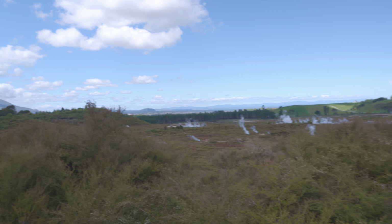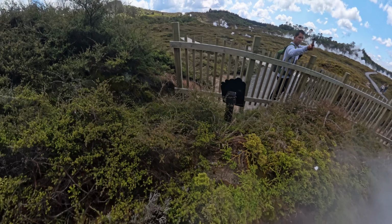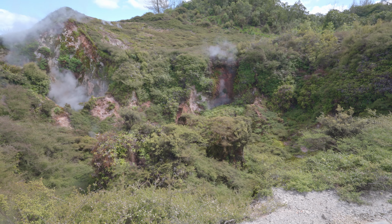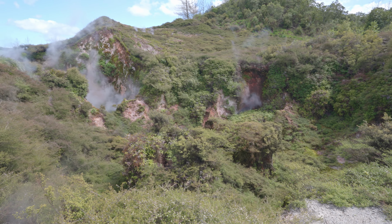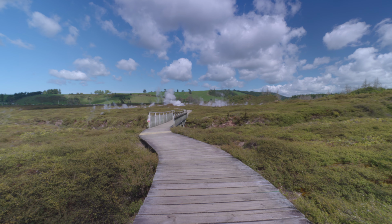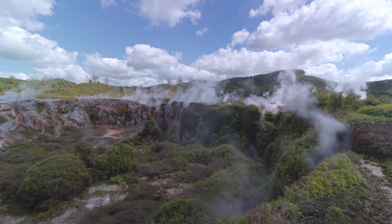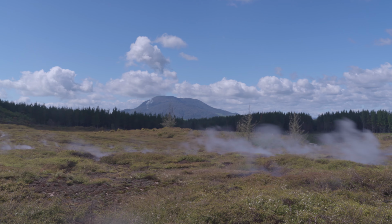Take a moment to soak in the eerie silence and wonder. This is the raw power of New Zealand's volcanic heart. The Craters of the Moon walk is a gentle, easy trail perfect for all fitness levels, making it an ideal family outing. With accessible boardwalks and stunning geothermal sites, it is a memorable experience for everyone to enjoy.